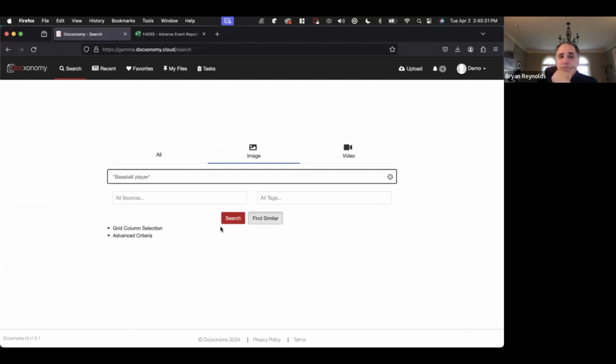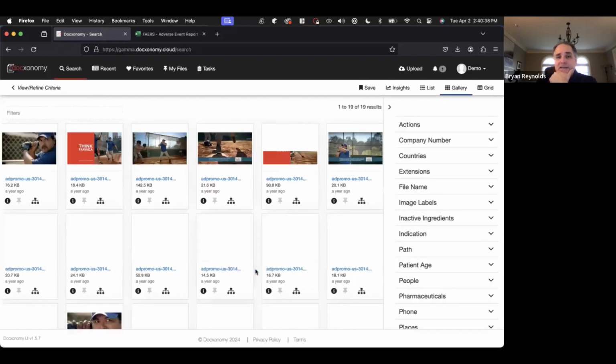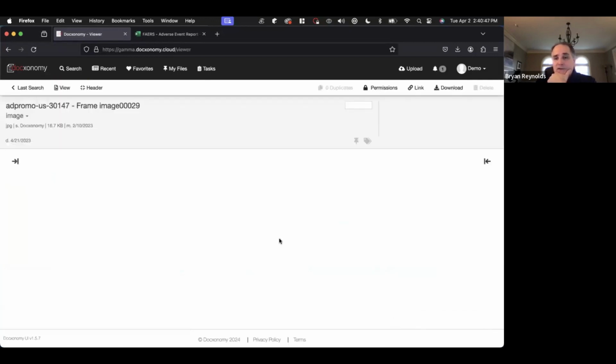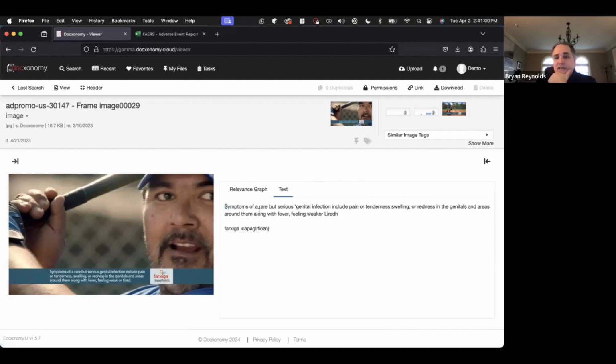So let's say we search for the word baseball player on an image search. And this kind of helps show off what you were just talking about, I think, in a good way. You get back a bunch of images regarding a baseball player, because we do image detection. When we drill into that, we'll see that we've made some predictions based on our AI model that this person's playing baseball. We've also picked up in this particular frame that there's text, and we've OCR'd that text, so that becomes part of the index as well.